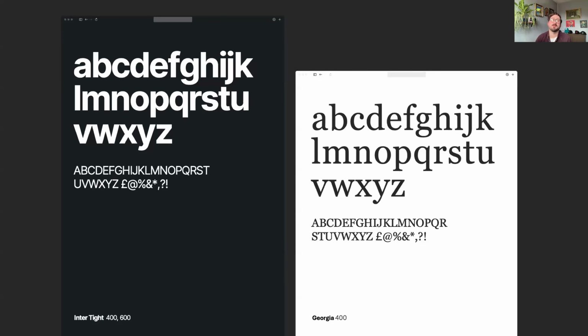Exactly. That's why I think the concepts were important to walk through, because it showed how we started off going quite large, like these concepts in 3D and stuff like that. And then as we had these discussions and collaborations with Page Budget, we started to strip it back. So the final point to talk about is typography as well.